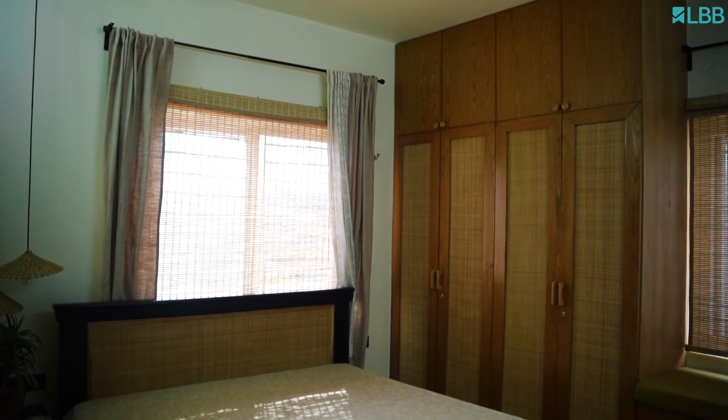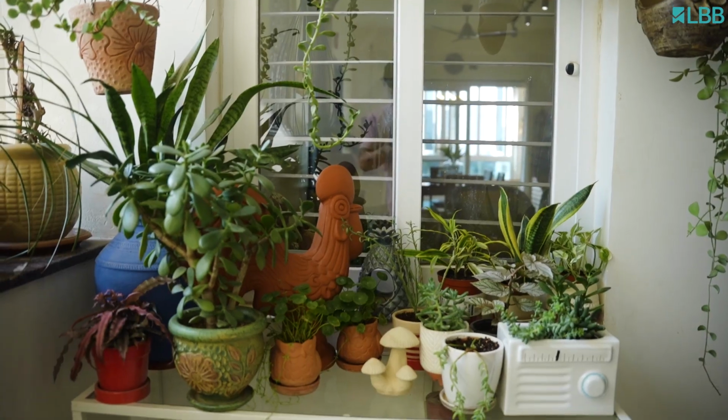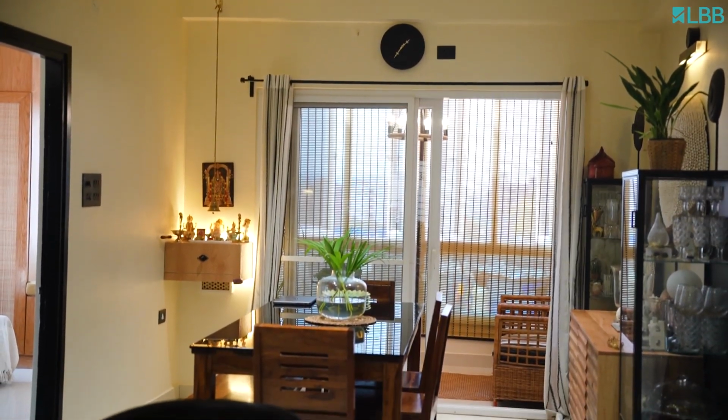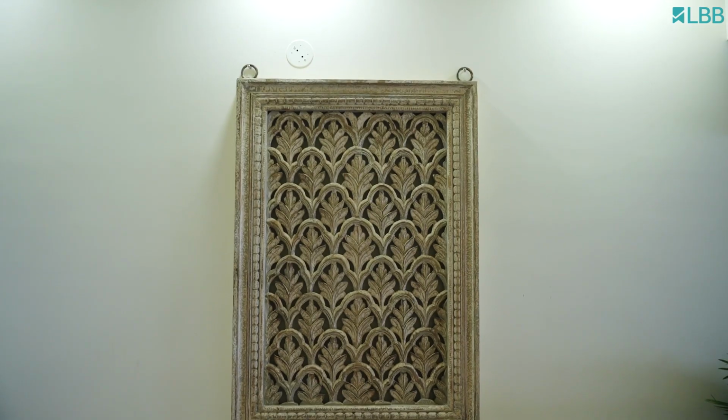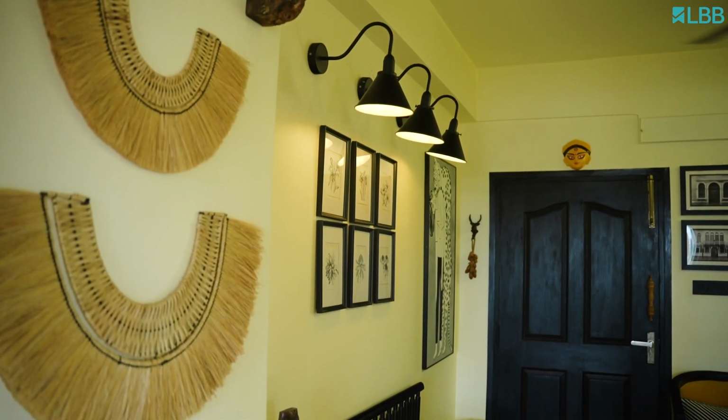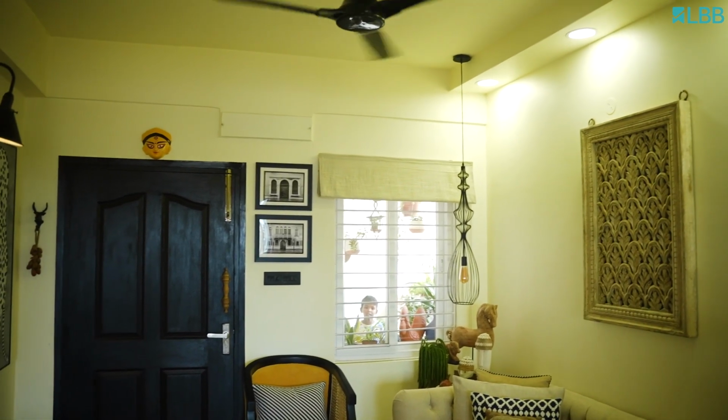So in designing this home, I was really influenced by the Balinese tropical home style, and I've tried to incorporate a lot of it in my home in terms of colors and patterns and textures and even decor. So you will find everything has a very neutral palette to it.